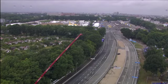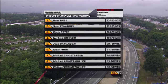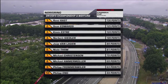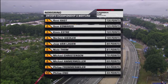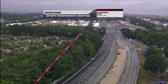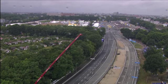Yep. And of course, this championship takes quite a big break now. Rast with 136 points. Edwards second, 125. Estra right close behind him, 124. There's Ziedler, Van Lagen, Nicky Tim, Michael Christensen, the junior, Ammermuller, who we haven't seen racing this weekend. Then Frommenweiler and Eng, that's the top 10. And the rain's starting to fall again. Yes.